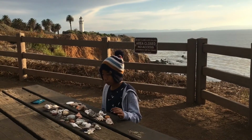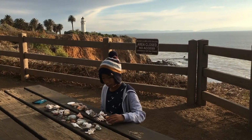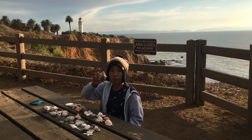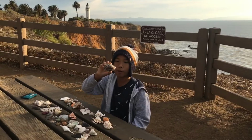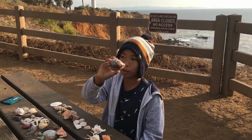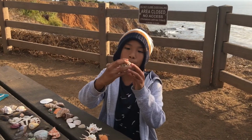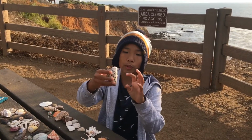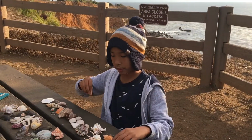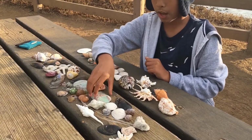There are three types of mollusks: gastropods, bivalves, and cephalopods. First I'm going to show the gastropods. Here's an example of a gastropod. This one is called a cowrie, and this is a tiger cowrie. Cowries usually are blue with some brown spots on them. And also here is a ridge on the bottom, and it makes a really good noise when you rub on it. See? And then the next gastropod I'm going to be talking about is the abalone.